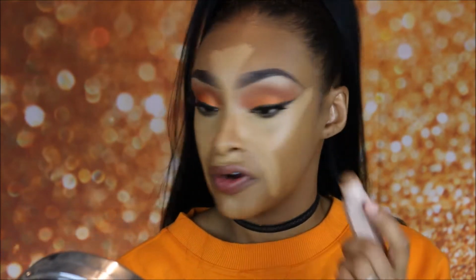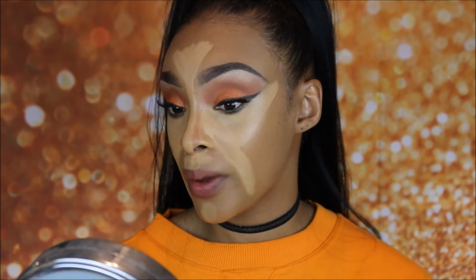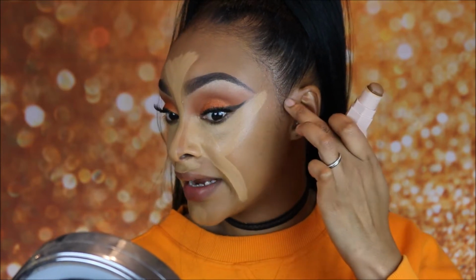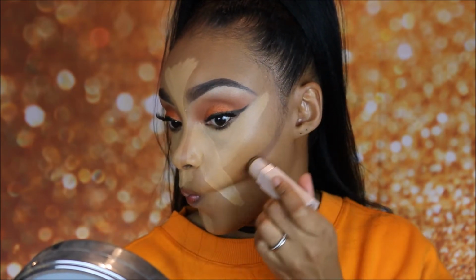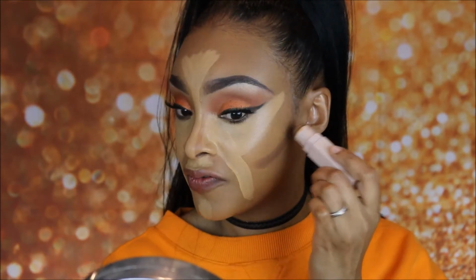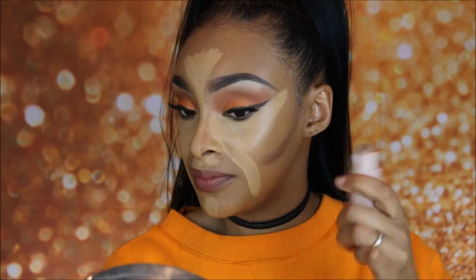This is in the shade Truffle. I'm gonna draw the line on my cheekbone. You can suck your cheeks in, and you'll see the line. And you can also start where your hairline ends and meets your ear. That's where I really like to draw it. And I do a little curve, like a smile. I like to really carve out that cheekbone.